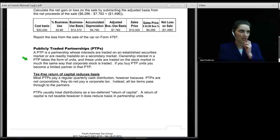Have any of you ever noticed that? Would you like to know what you're supposed to do when you get those worksheets? So anyway, I found this rather puzzling. I wasn't exactly sure what to do, and if I read the instructions for partnerships, I couldn't figure it out. If I read the instructions for Schedule E, I couldn't figure it out. If I read the instructions for passive activity losses, I couldn't figure it out.